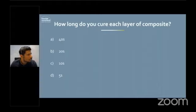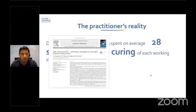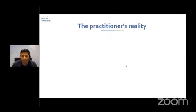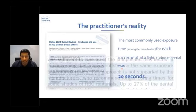Now, I'm just going to show you the next part. So there was a survey done very similar to what I just did there, but on a broader spectrum, where in Norway, they actually asked dentists how long they spent curing each layer. And they said on average it was about 28 seconds. Another study done in Germany found they spent 20 seconds. Just imagine now, we're talking 20 seconds per layer, okay? So that's how long it takes.